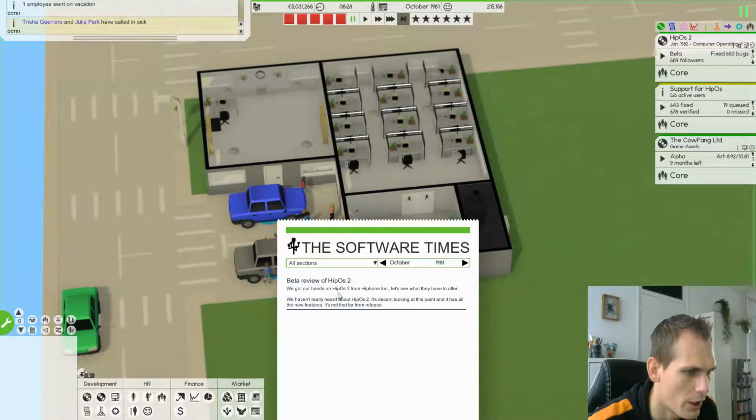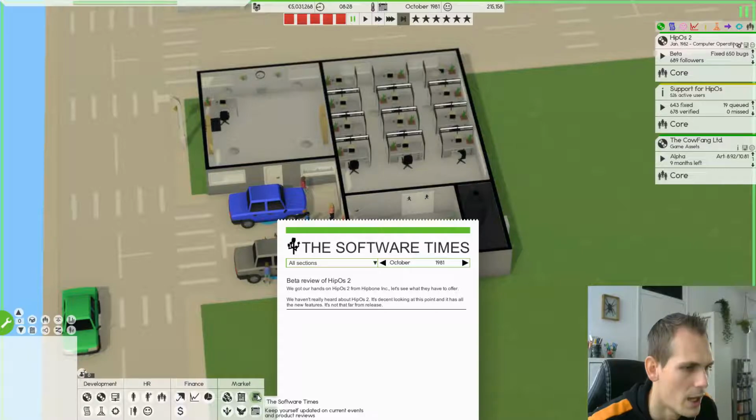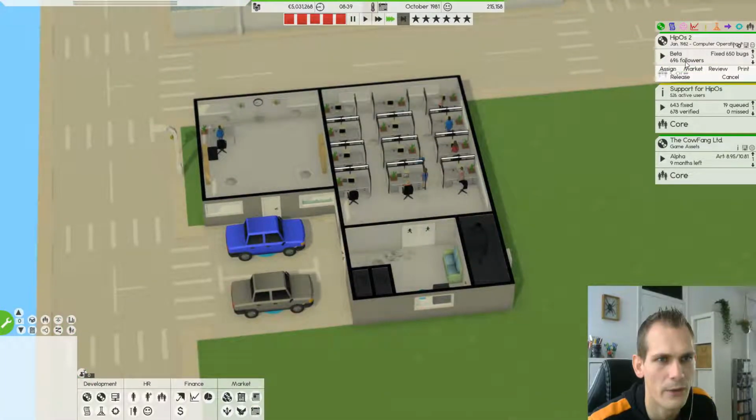So we got our hands on HipOS 2 from Hipbone Inc. Let's see what they have to offer. We haven't really heard about HipOS 2. It's decent looking at this point and it has all the new features. It's not that far from release. That's actually a very small message, and we don't get a lot of followers from it.